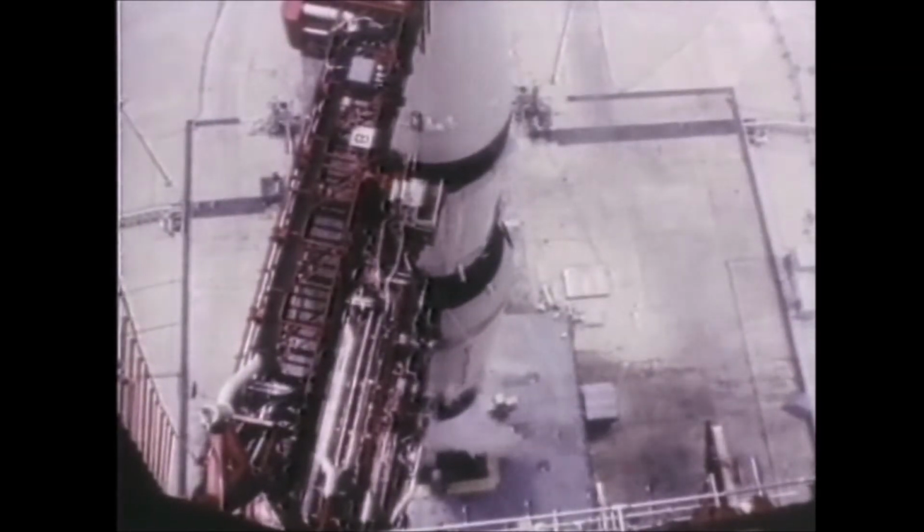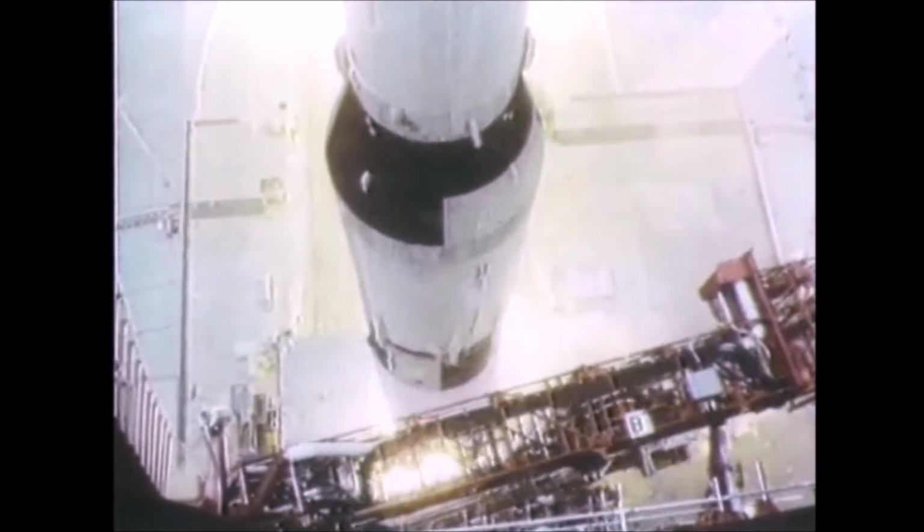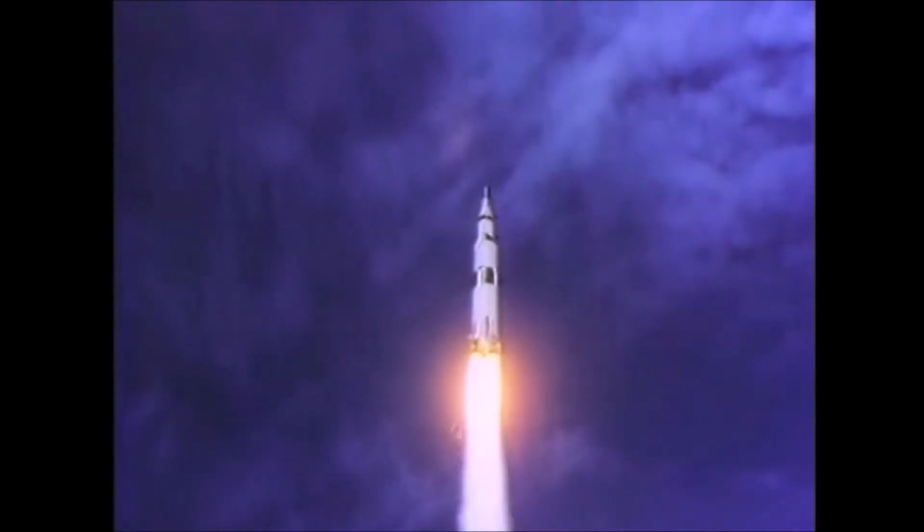15 seconds. Guidance is internal. 12, 11, 10, 9. Ignition sequence start. 6, 5, 4, 3, 2, 1, 0. All engines running. We have a liftoff. Liftoff on Apollo 11.